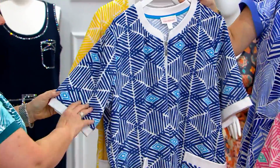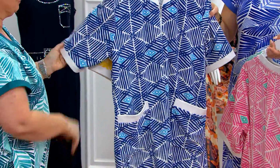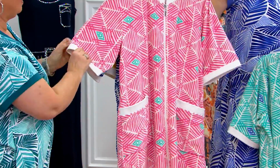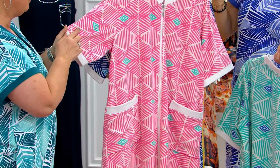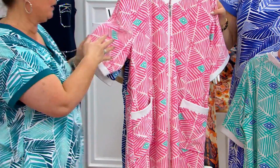Then we have it in Classic Navy, just really tonal with the complementing shade of blue. Oh, only 250 remaining. These are new today and going quickly. Then we have it in Pink Tulip, most popular. I love this too because it almost reminds me of the inside of a conch shell. It's kind of that corally pink color. I know we call it Pink Tulip, but that's what it reminds me of.